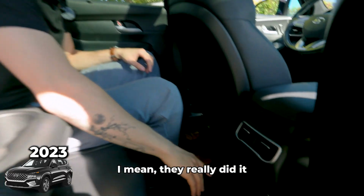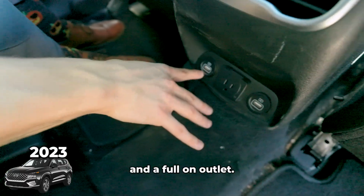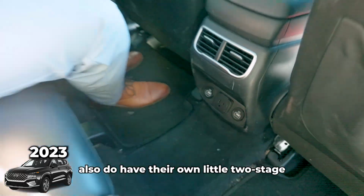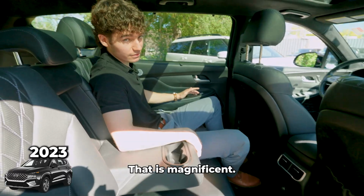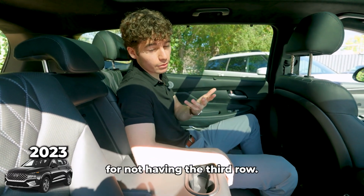They really did it well for their second row passengers. We've got 2 USB ports and a full-on outlet. You can charge pretty much anything back here. And our second row also has their own little 2-stage heated seats in the back here, which, who's gonna complain about that? That is magnificent. Overall, you're still working with a quality amount of space for not having the third row.